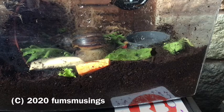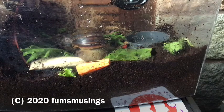Just make sure that anything you give them hasn't got added salt, and just check the ingredients and make sure it's snail safe. You can get full lists of foods that are not safe for snails online, but I will give you a few pointers. So that's what I feed mine.